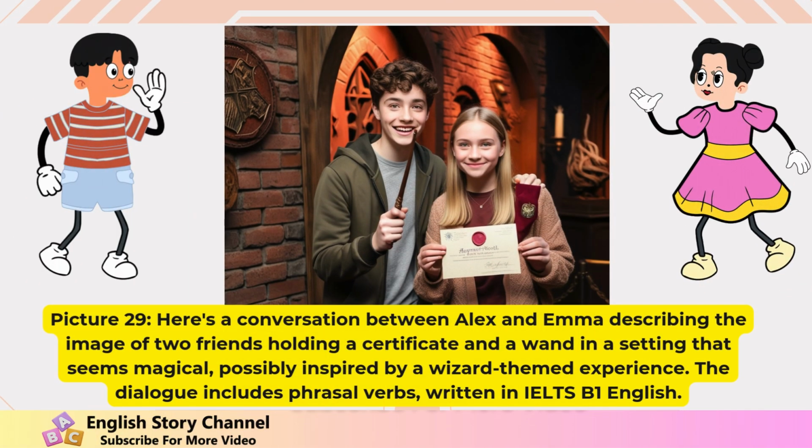Picture 29. Here's a conversation between Alex and Emma, describing the image of two friends holding a certificate and a wand in a setting that seems magical, possibly inspired by a wizard-themed experience. The dialogue includes phrasal verbs, written in IELTS B1 English.